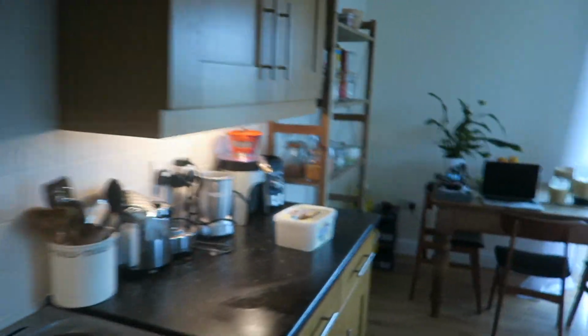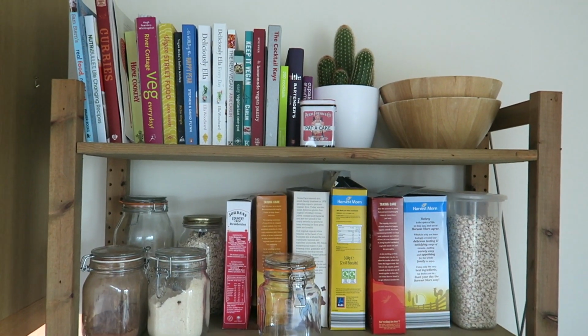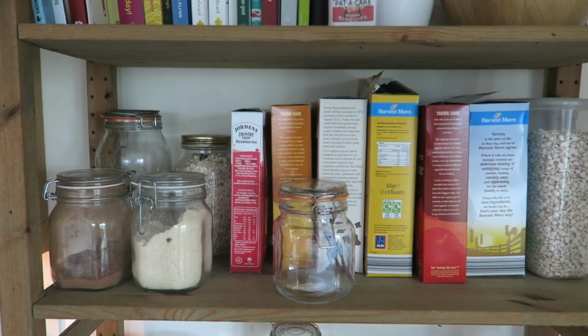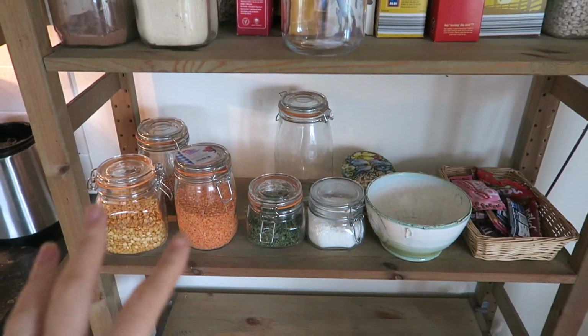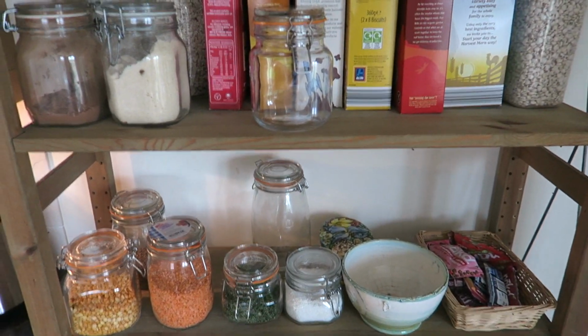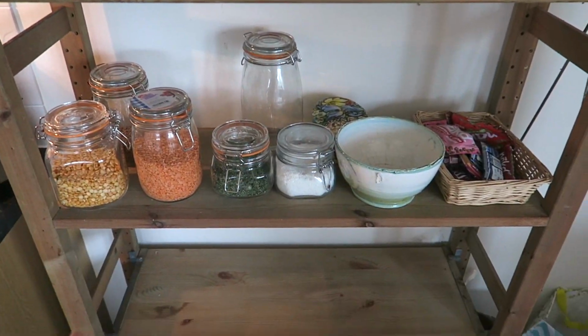And then over here is our shelving unit. Up here is fine, we've got our recipe books. So we bought some jars recently and I want to sort the jar situation out because while this is fine, it's a bit muddled and I want to organise it a little bit better.